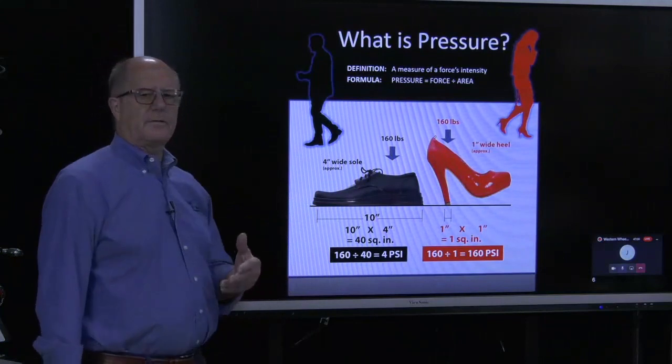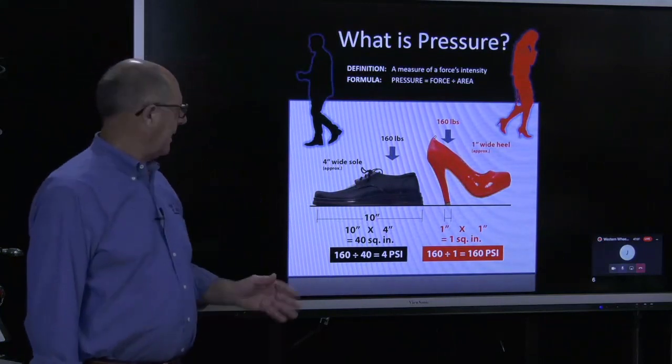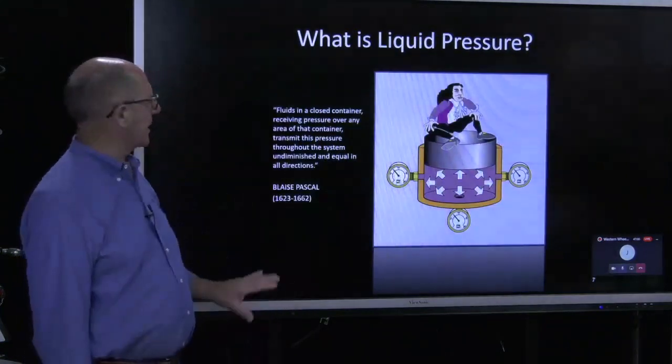Now, pressure is a measure of a force's intensity, and I'll come back to this in a little bit here. Just let's move forward.